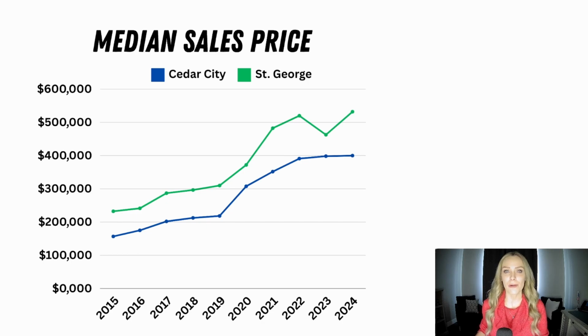Population is also very different. Cedar City is roughly around 40,000 as far as the population goes, where St. George is up over 100,000 in population. That does not include their outlying cities or suburbs that surround them, so they will actually look a little bit larger than those numbers entail.